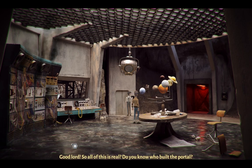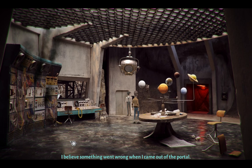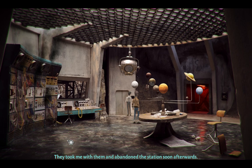Good lord. So all of this is real? Do you know who built the portal? This station was built by the Millennium Cooperative. I believe something went wrong when I came out of the portal. They took me with them and abandoned the station soon afterwards.